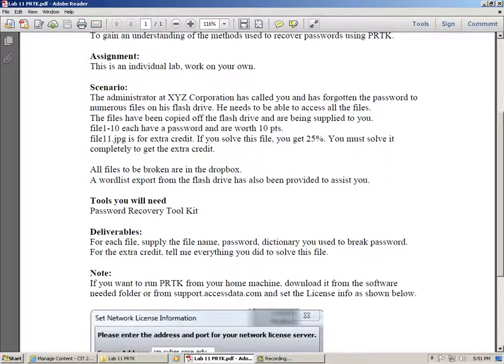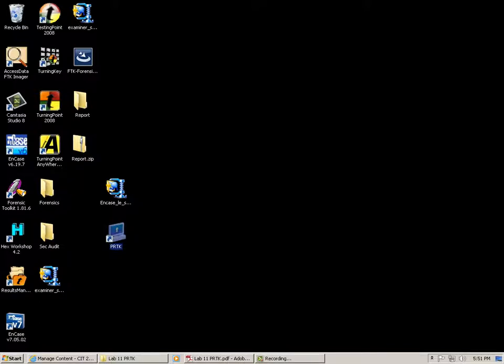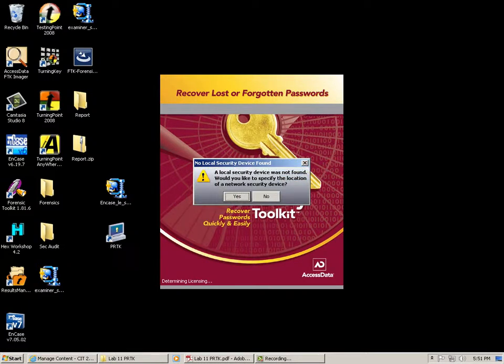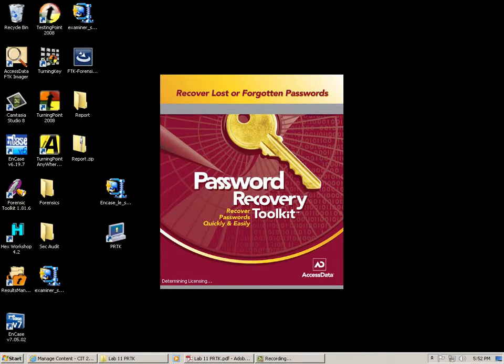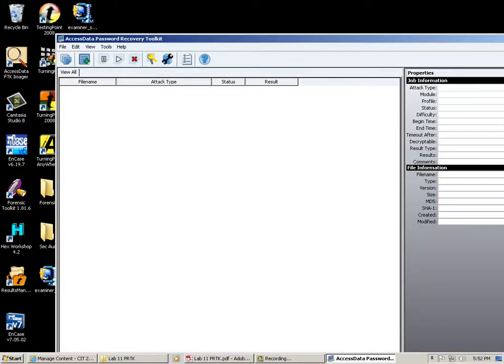Speaking of that, I have PRTK installed on this machine. I can't connect to the licensing server from this room, so I'm going to have to run in demo mode. That's fine. See, I even said, you want to put one in there? And I put in cm.cyber.rose.edu. And it's not going to like it. So they block it from this room. In demo mode, it'll do PGP, zip, and PGP disk files, and that's about it. So we're going to do it in demo mode.